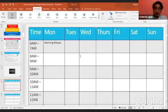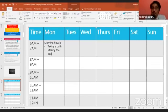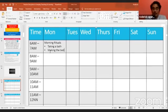Morning rituals, you can probably have also bulleted like taking a bath, making the bed, brushing the teeth, and so on and so forth. So just, ilagay lang din yan. Kung ayaw mo ng words, you can have icons and pictures there to make it more creative para medyo attractive sa mga bata. Again, there's no such thing as dapat voice lang talaga. Kayo po, ano pong maganda, creative sa inyo po.